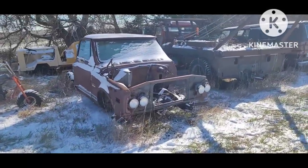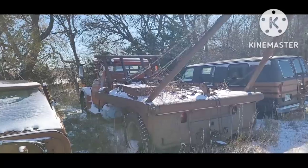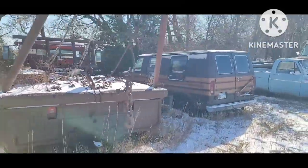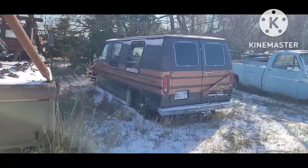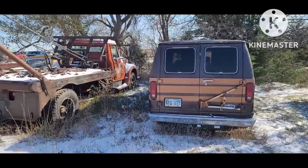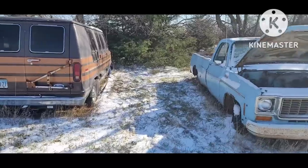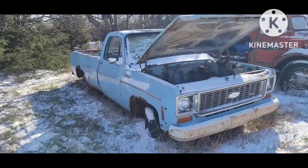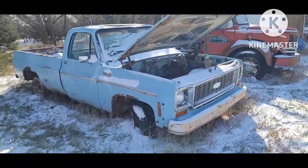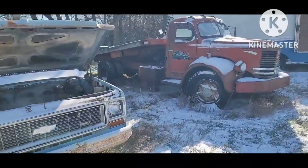One more row. Mix of the good and the bad. GMC. Old International medium duty pull truck. Ford conversion van out of the 80s. That was pretty common after the 70s. People customized vans. Conversion outfits started selling them pre-built. 73 or 4 C10 long bed. Not a terrible truck. Hope that one gets saved.